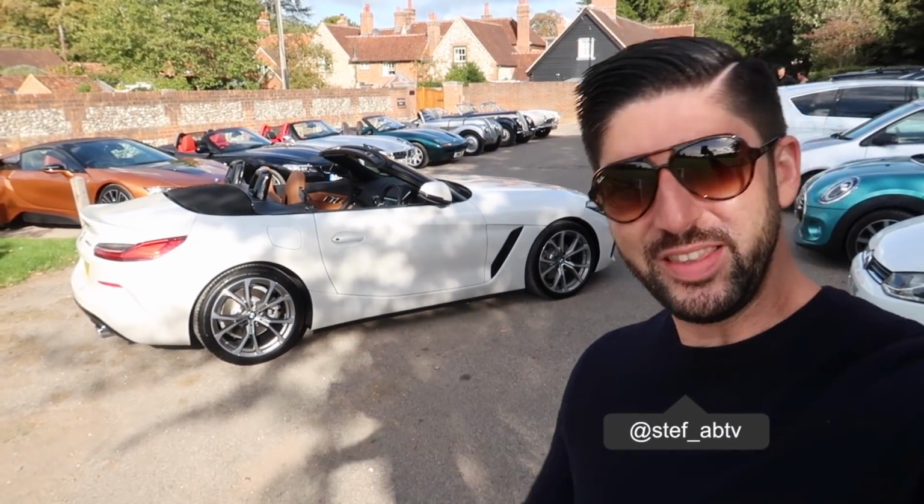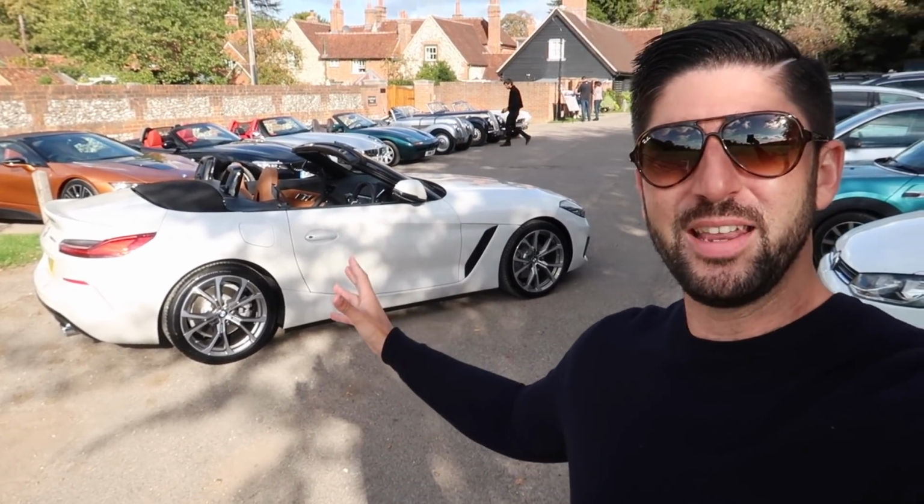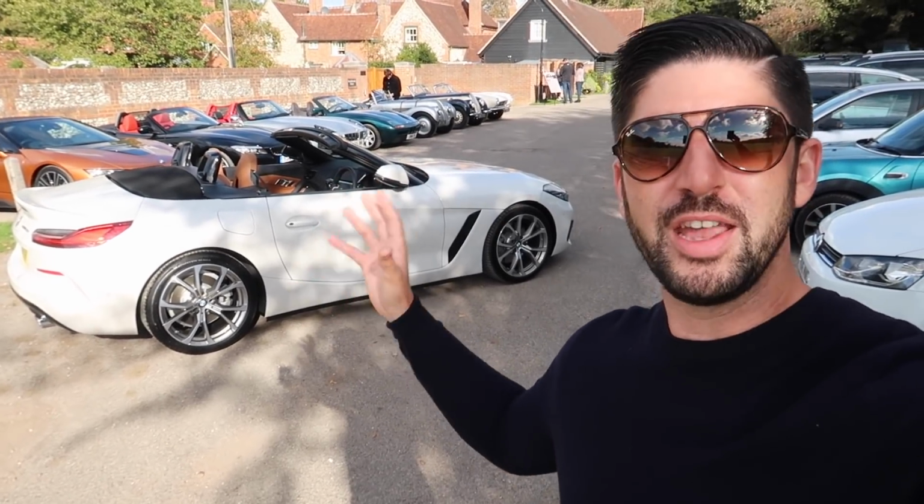Now behind me you will see the brand spanking new BMW Z4. These aren't for sale at the moment, however BMW have invited me down to a Roadster Heritage Drive Day. That's in celebration of all the Roadsters across the years.